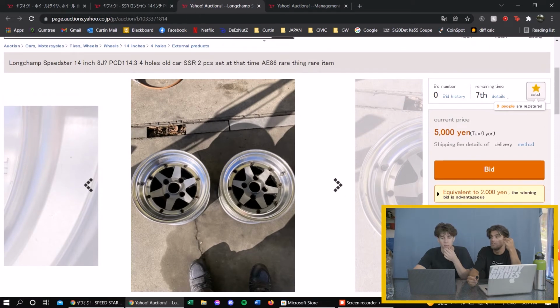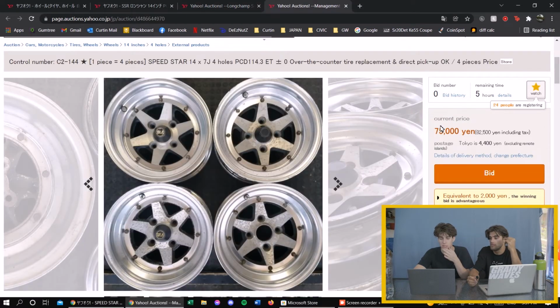That's how much. I think we paid a fair bit when we got ours in. So we're obviously from Australia, so we're talking about importing to Perth, Western Australia.